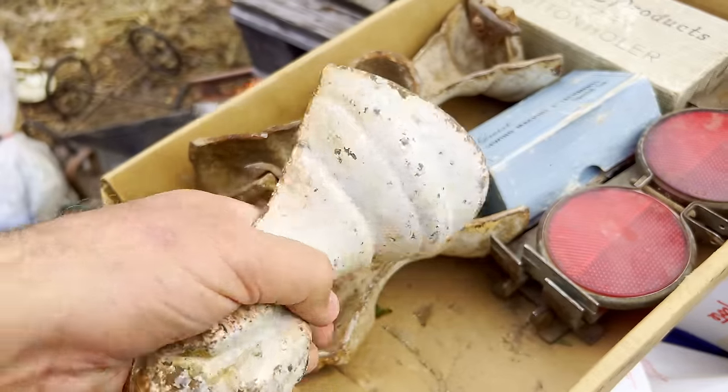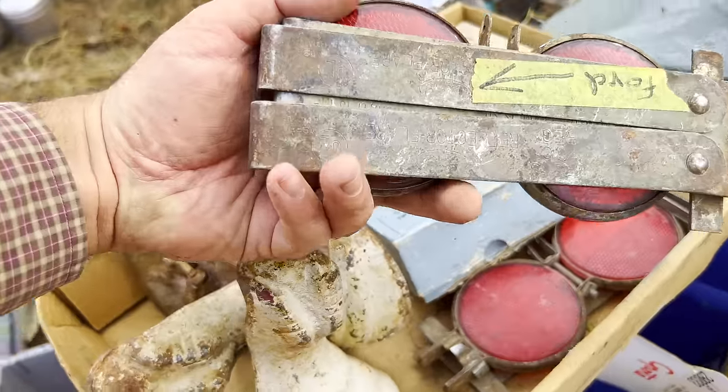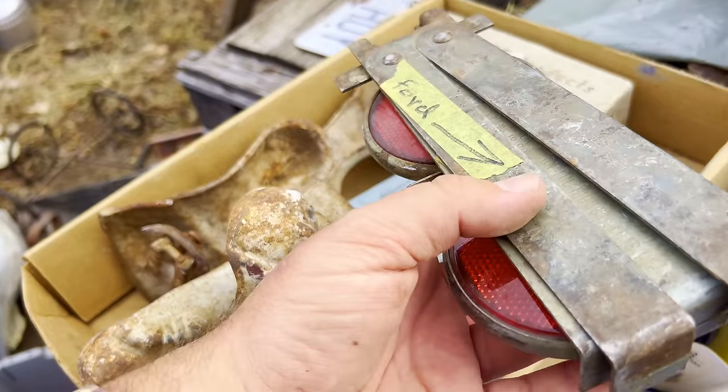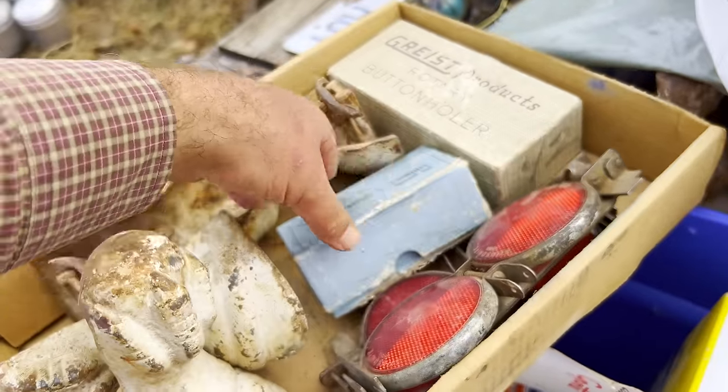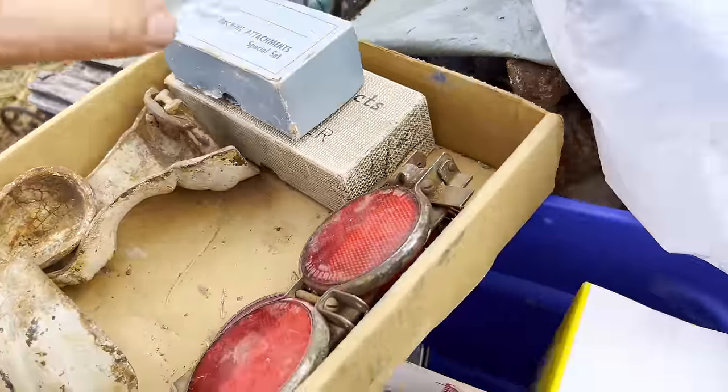And then I got this box of free stuff here. Got some old bathtub claw feet. Those aren't worth a whole lot of money. These are kind of neat. They actually are marked Ford on them. So those might be something. I don't know. I'll have to look them up and see. Sewing machine attachments, buttonhole, that's probably just gonna be scrap there.